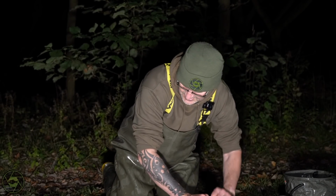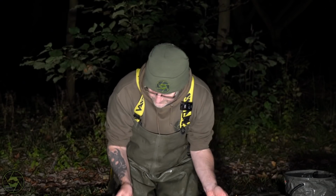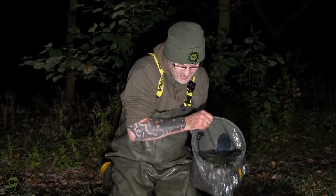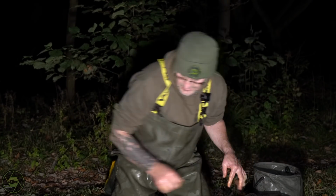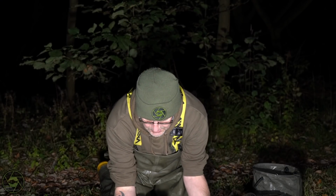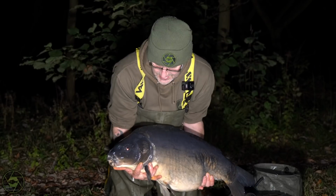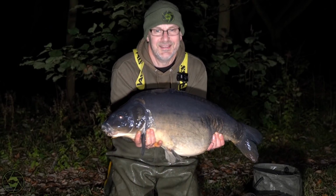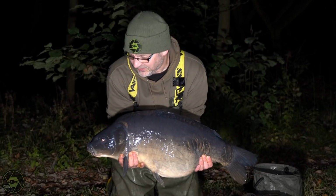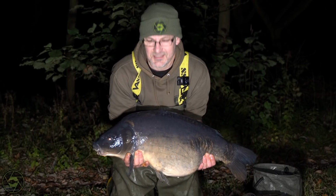Lovely old mirror. A little dark thing. Already weighed it, 23lb 12oz. On the left hand rod again. So that's the rod just cast straight out in front of me between the lily beds. Check that out. 23lb 12oz. Chuffed to bits with that. On the Hinge stiff rig again.